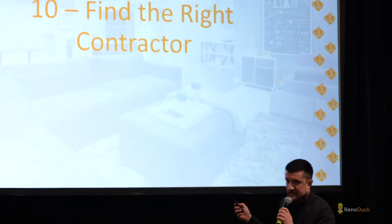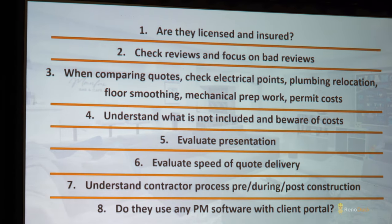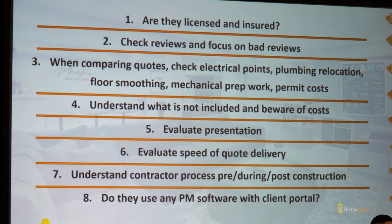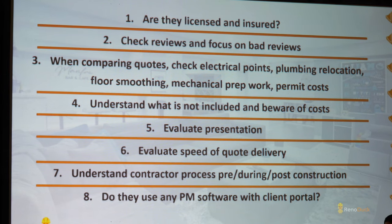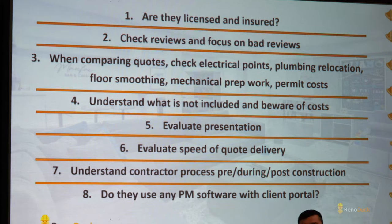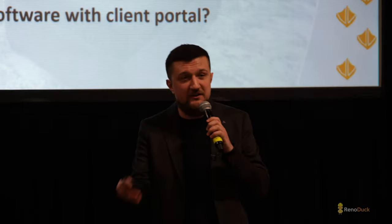Number 10, find the right contractor. And this is probably a very simple one, but there's a couple of things that I like to point out. Number one is, of course, are they licensed? Are they insured? Do they have WSIB, et cetera? Number two, check reviews. And I always say, focus on the bad ones. It's very hard to get a good review from a good client, actually. But statistically, it's very easy to get a bad review from a bad client.